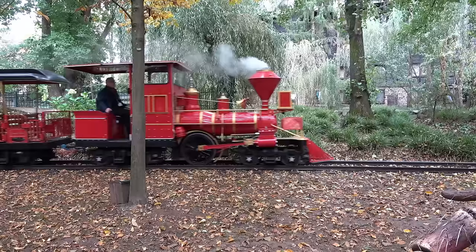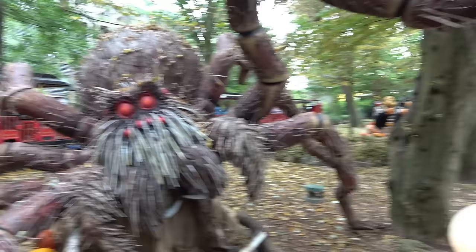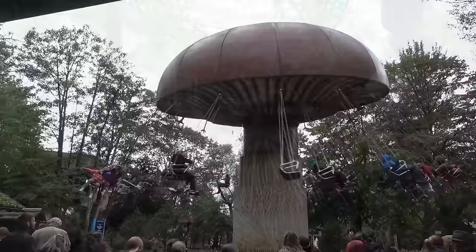And if you're not too keen on spiders, look away now. Look at this massive spider. It's very realistic as well. Look at all the hairs on it. What do you think of that, Charlotte? I hate spiders so much. The smallest spider in the house, I'm like, sure, there's a tarantula in that. Imagine if that was alive. Like, it's huge, isn't it, that Aragog? And you got the nice toadstool wave swing over here too.